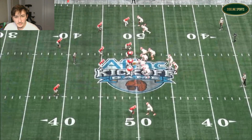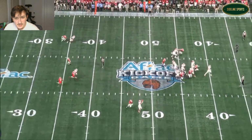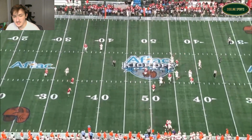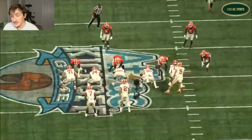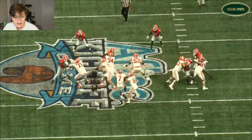Briningstool motions from a unique tight end set, sneaks through the offensive line, and he's just in the flats as a safety net, and Cade Klubnik, safety net merchant, really. So that's music to his ears.